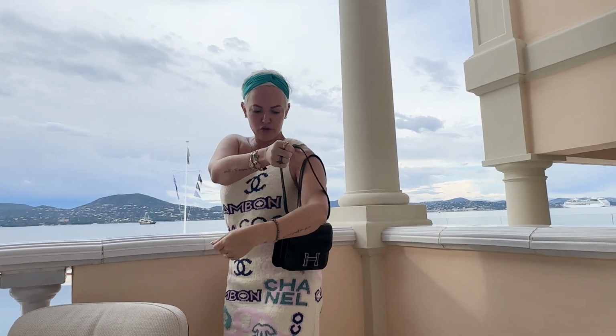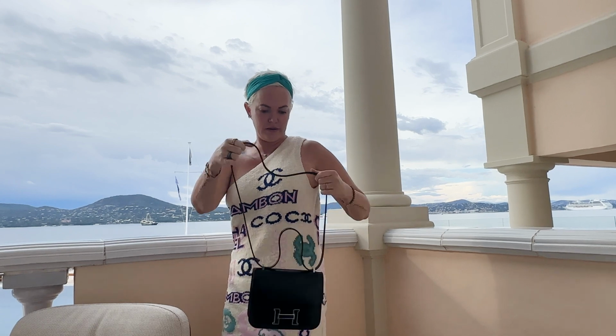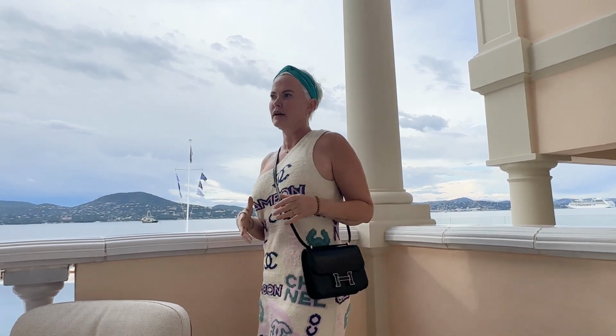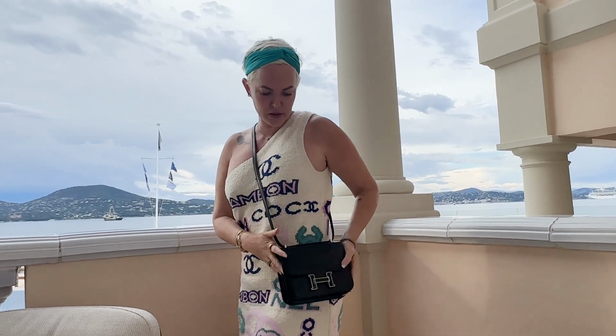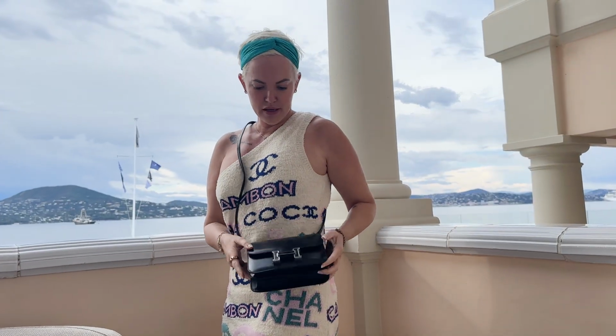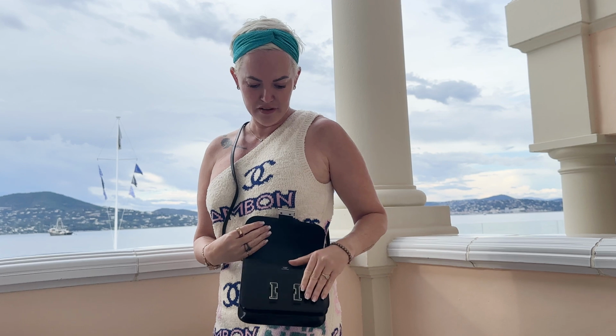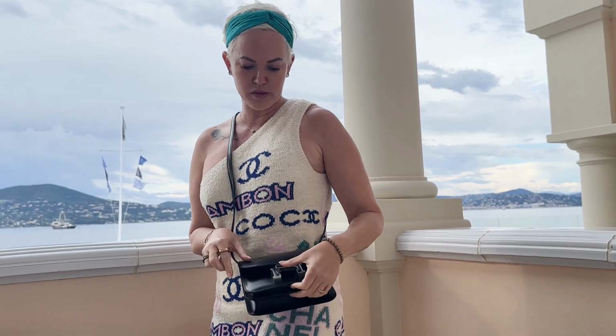And then for those of you like me who will wear it crossbody, this is where it falls on the body. And between this and if we were to compare it to a wallet on chain, this is definitely for me a better location on the hip. And again, just super unique hardware. And really that's what sold it for me. It wasn't even the box calf. That's rare because that is so delicate. But it was the hardware.